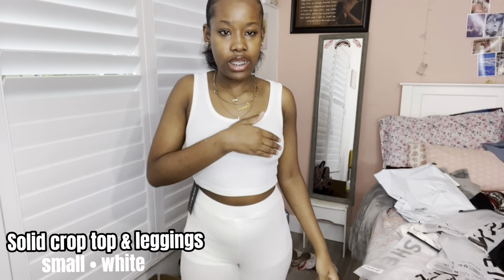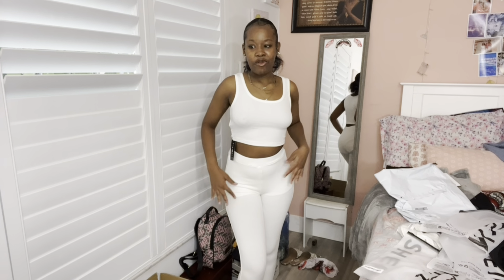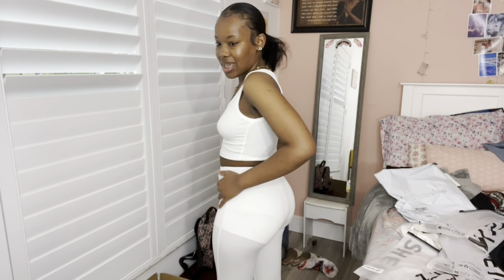This is something I could wear to the movies tonight, actually. Next thing we have is another two-piece, but I don't know if I like this. It's a super duper cute two-piece, but I just don't like the shorts thing they have underneath. It's just not giving me, I don't know. I feel like they should have made the whole thing this type of white, go all the way down. But it's still cute, but I just don't like the short thing. I don't know.